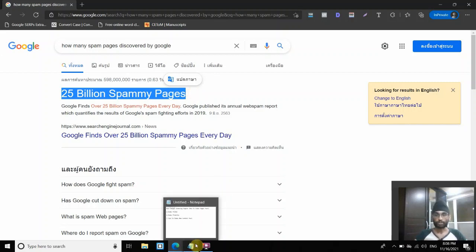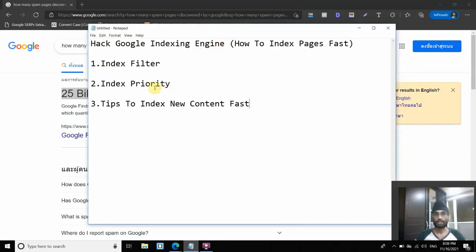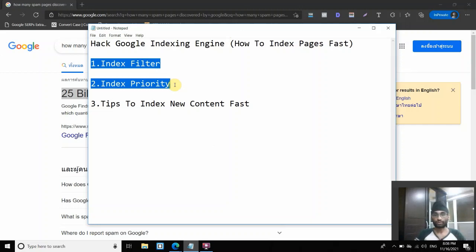But I'm just going to explain to you, from a 30,000 foot view, how the Google indexing engine actually works, just to help you understand it more, so you can use it to your advantage and help increase the chance of your pages getting indexed, right? So without further ado, let's dive right in. Essentially, there are two parts to the Google indexing system. One is the index filter, and another is the index priority.